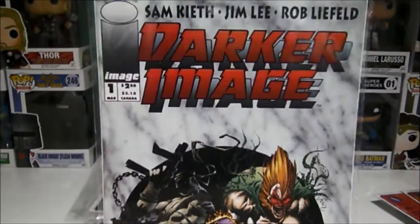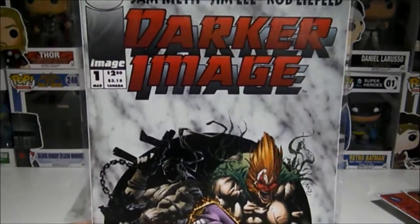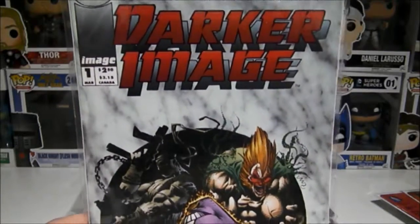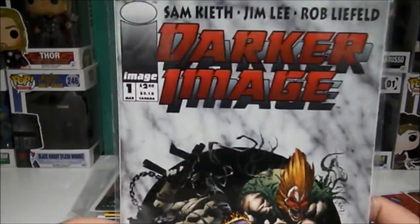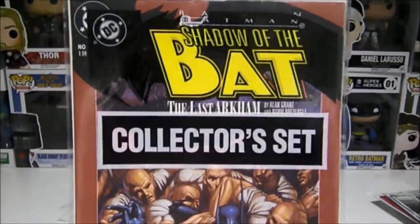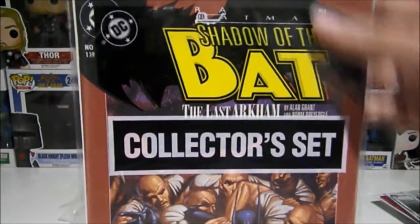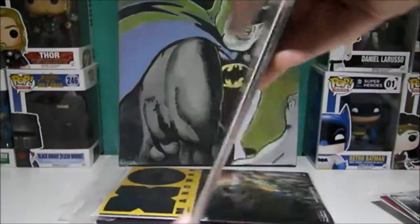So I made a mistake with this. I thought I didn't have it before, so I went and bought it, and then I was flicking through stuff and I already have it, so that kind of sucked. But I have 2 copies now of Darker Image #1. Shadow of the Bat Collector's Edition. It's in pretty amazing nick, still in its original packaging, sealed, everything, plus it's bagged and boarded.